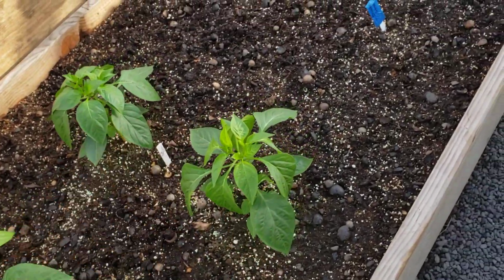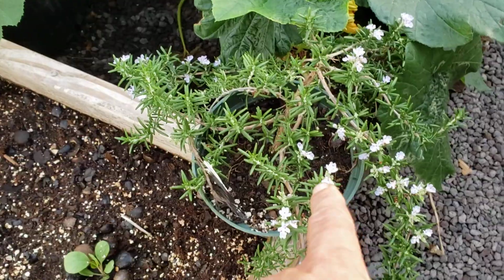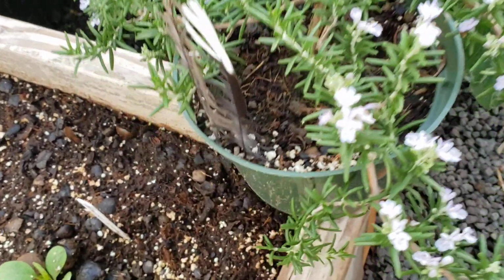These I all started from seed. They're rainbow bell pepper. We have some Brussels sprouts I started from seeds at different times. This is another rosemary, and it's blooming.